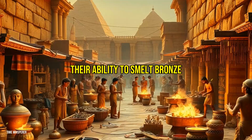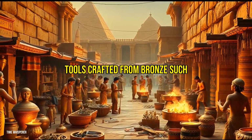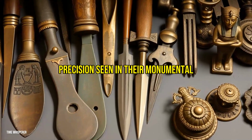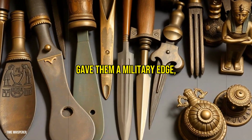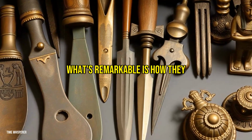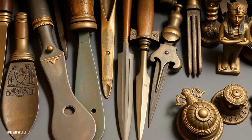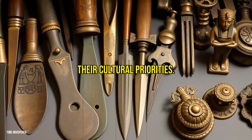Their ability to smelt bronze at high temperatures allowed them to produce durable and versatile items. Tools crafted from bronze, such as chisels and saws, revolutionized construction and craftsmanship, enabling the precision seen in their monumental architecture. Weapons like swords and spearheads gave them a military edge, while bronze statues and ornaments showcased their artistic flair. What's remarkable is how they balanced practicality with artistry, creating objects that were both functional and beautiful. This dual purpose highlights their sophisticated understanding of materials and their cultural priorities.